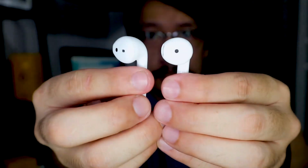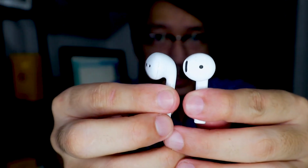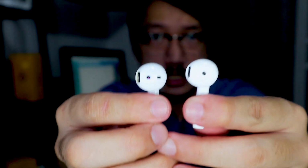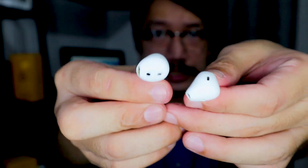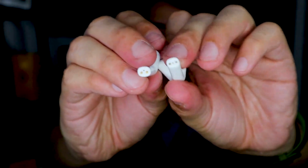Wait, let me show you both left or both right. So, Realme Buds Air, Realme Buds Air Neo. Realme Buds Air dalawa ang butas niya. Realme Buds Air Neo isa, pero nalipat sa taas. Ito wala. Same lang din sa ilalim.